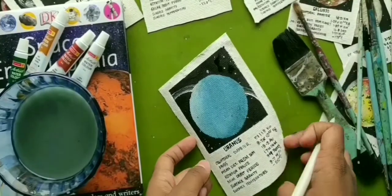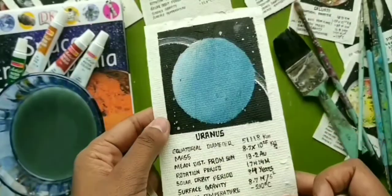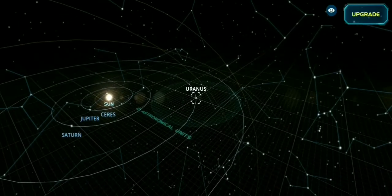So here is the planet Uranus in watercolor. I am writing the important facts about the planet below. Take a look at the spinning of the planet in space.